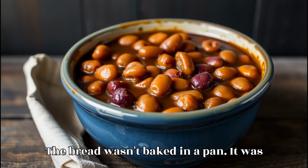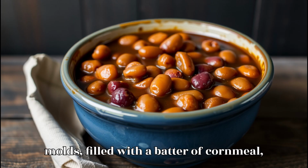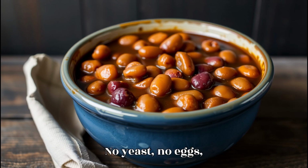The bread wasn't baked in a pan. It was steamed. In old coffee cans or pudding molds, filled with a batter of cornmeal, rye flour, whole wheat, and molasses. No yeast. No eggs.